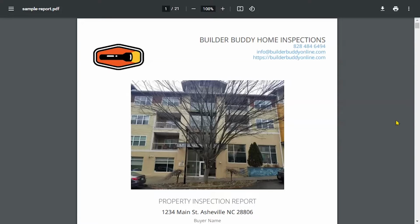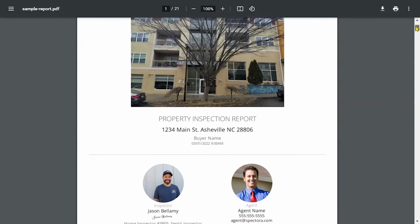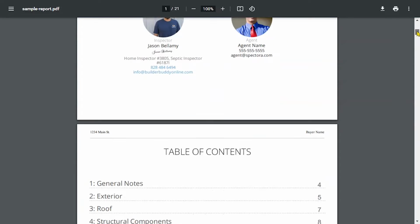And when we inspect condos, we try to go around the building and get some general impressions of the building and the community itself. We are not inspecting everything that would be cost prohibitive for the buyer, but we're just trying to get a feel for the overall maintenance and management of the community. So we'll get into that a little bit.